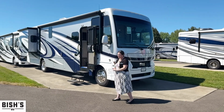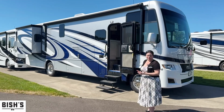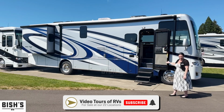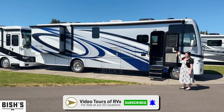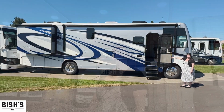Going to take a look at a brand new Newmar today. 3401 is the floor plan. This is not a normal pallet that Newmar offers. This is something that we picked out especially, and also a lot of other options on it, including, you can see, there is an outside TV on this one.